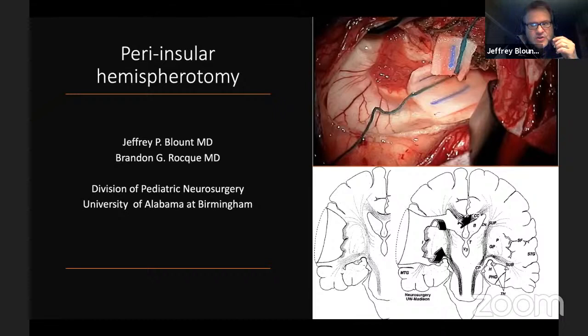Of all the operations we do, hemispherectomy is probably the most effective, certainly if you just look at the numbers, the percentages of seizure freedom.